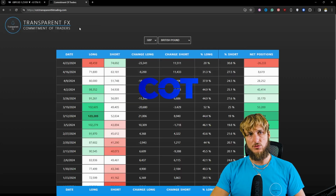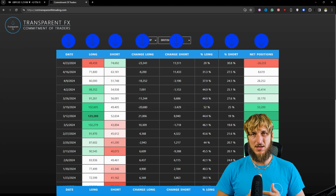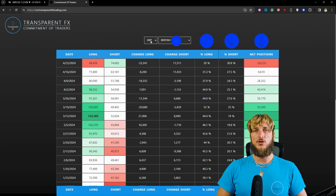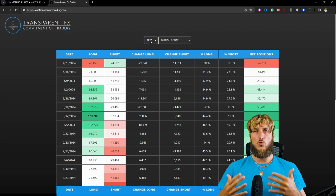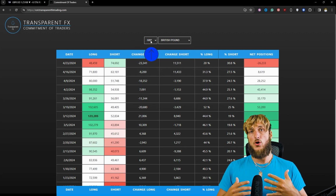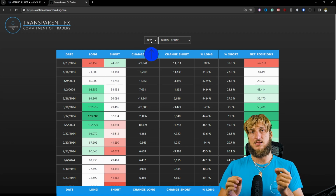Now, if we go and see what we have when it comes to the commitment of traders, so what hedge funds and big players in the market are doing and how they're moving their orders, and we check the data for the pound, the first very important thing to keep in mind is that if we're looking at the data for the GBP, actually already we're looking at GBPUSD because all currencies on the spot are traded against the USD.